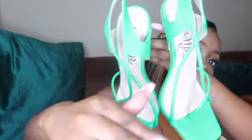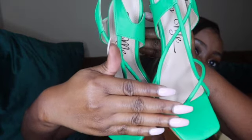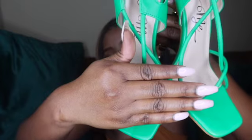I have my assistant here. These are the next pair of heels. I got these from Miss Lola. Y'all, I love these heels, okay? I needed to focus on the color. Oh my god, how do I get y'all to see the color? There I go, a little bit better. It's like that true green.